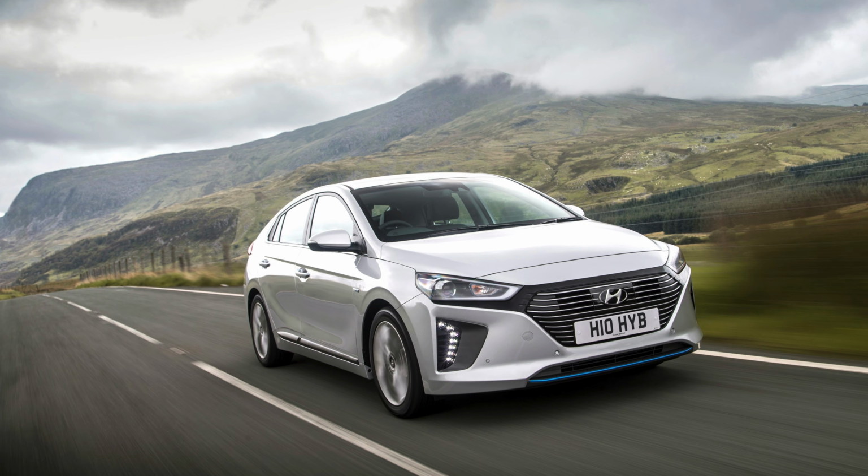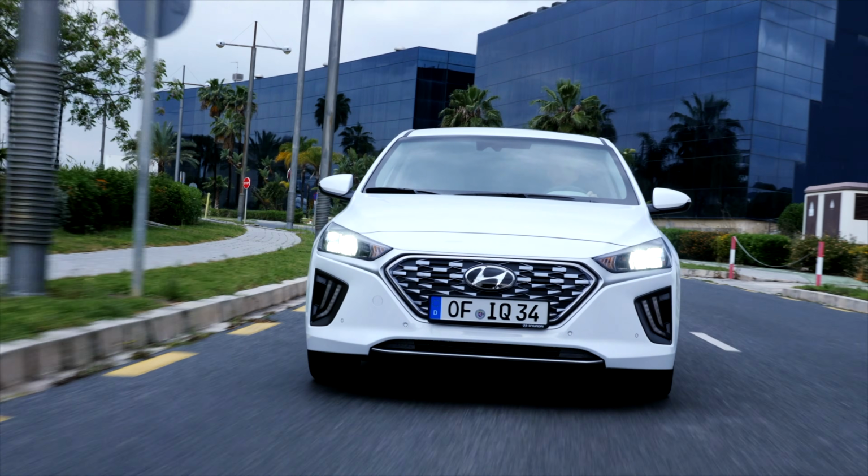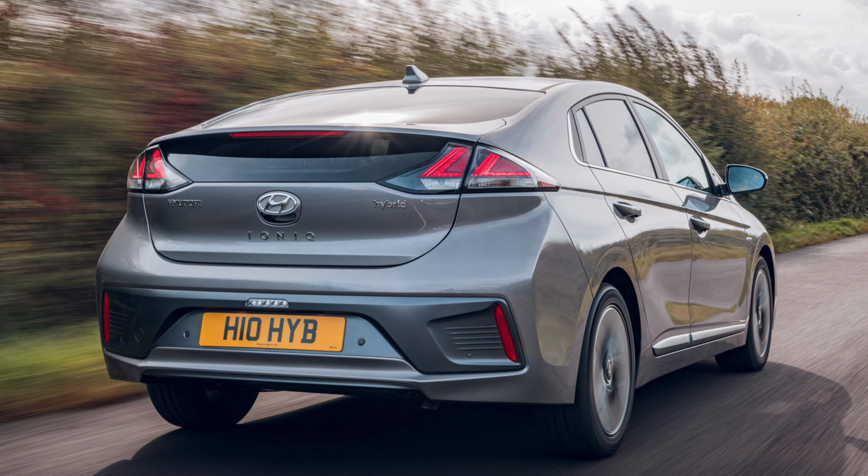Now, next on the list, the Hyundai Ioniq hybrid. Not to confuse this with all the newer Hyundais, which are all called Ioniq for some reason, the 5 and 3 and whatever. This is just the Ioniq. Ioniq hybrid, self-charging hybrid, 2017. They didn't sell it for that long. 60% off in the UK, 55% off in the USA.